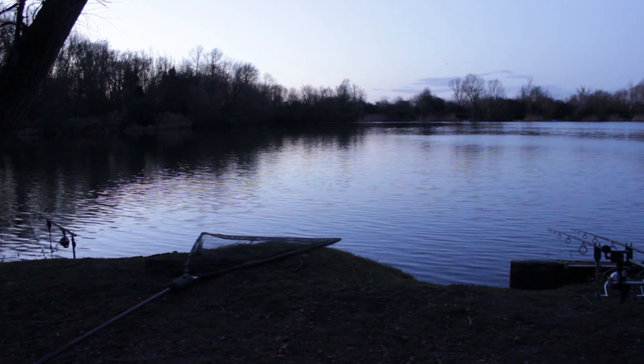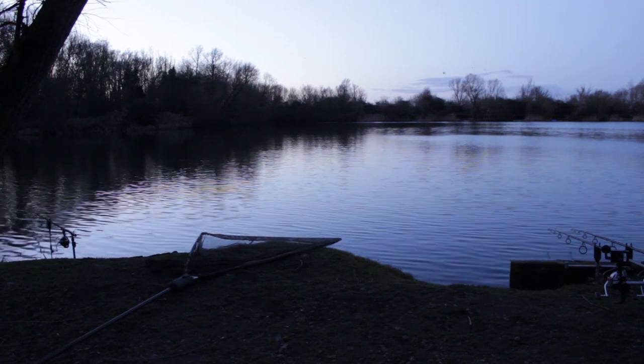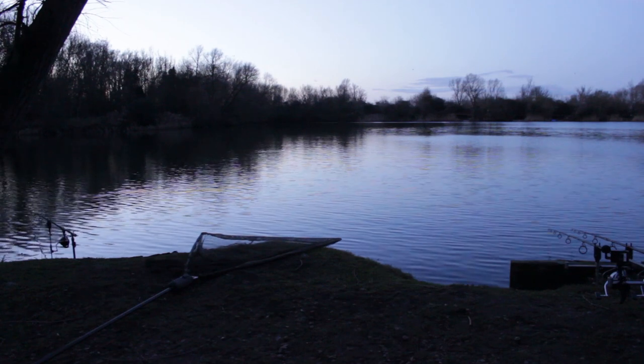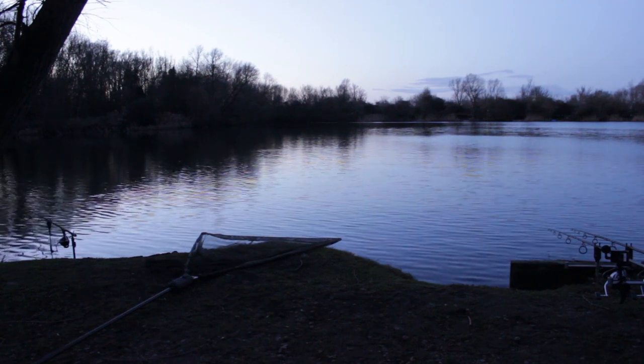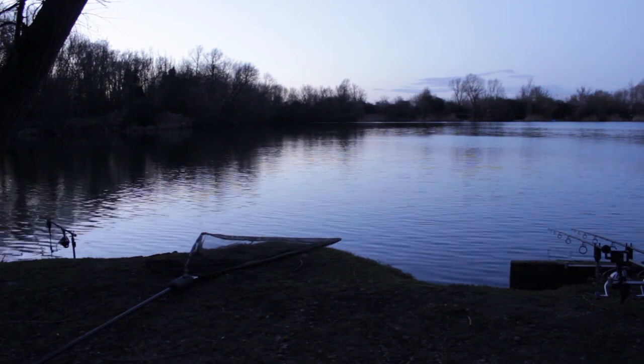I don't think that channel rod will do a bite in the night. I think that's more of a daytime spot. But we shall see, we shall see. I'll keep you posted if anything carpy happens.